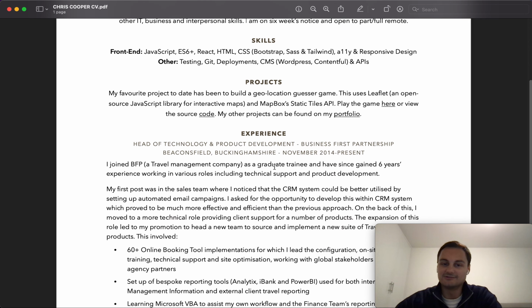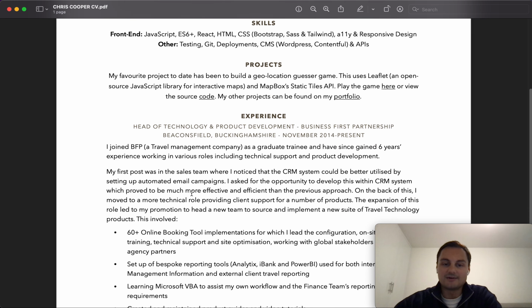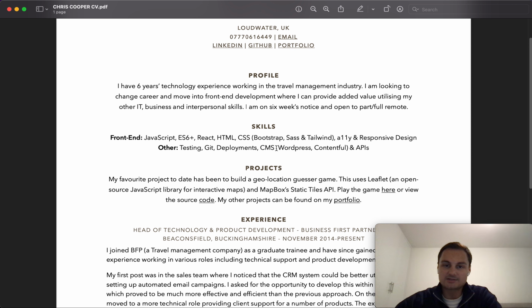It's not technical in terms of development. Whilst the title I had did have technology in it, as you'll see, and I'll go through it briefly, it's nothing related to actual programming or code. So yeah, I put a project here, and basically it was my favorite project because it was my most recent one, and it was also effectively the first project that I did by myself. So I wasn't following a tutorial.